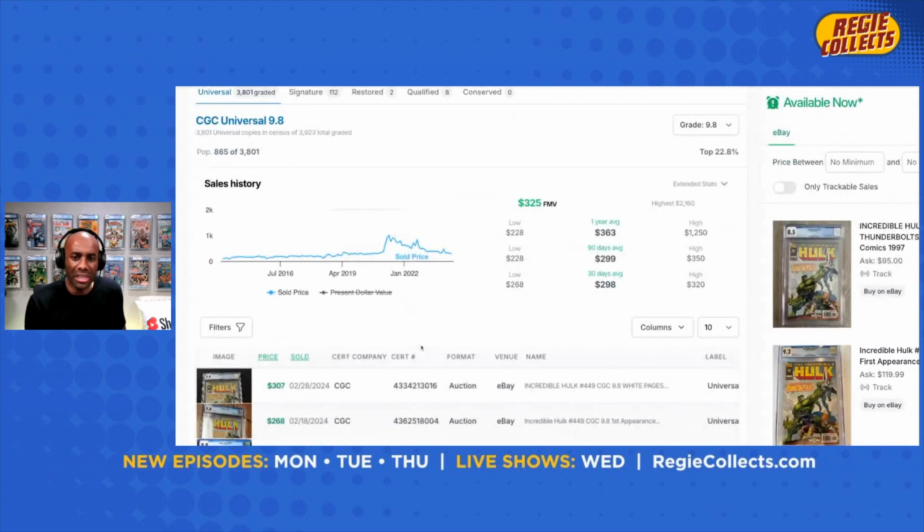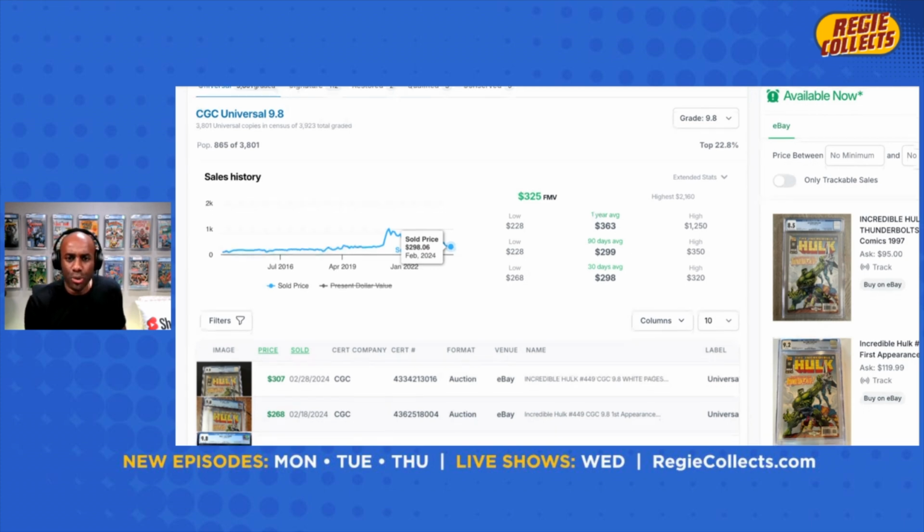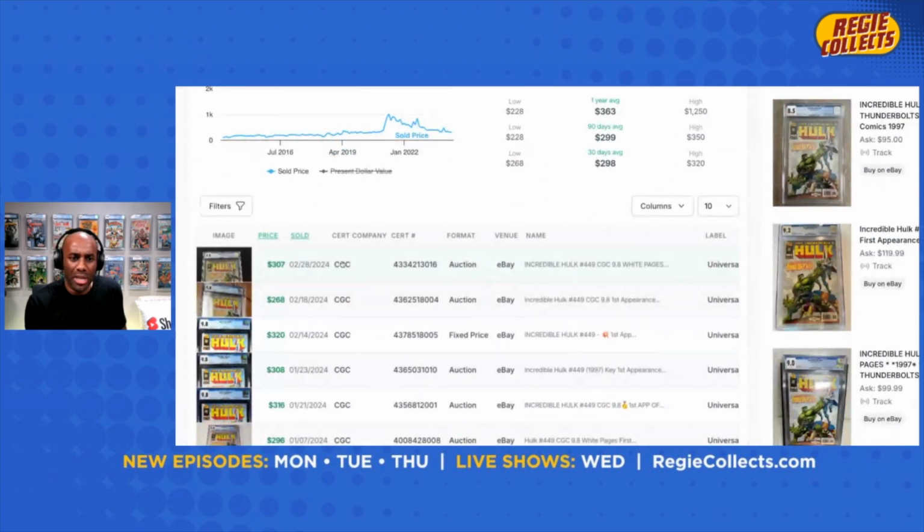And you can see on the left-hand side graphically, it's a downward trend. Generally speaking, it's a downward trend for this book. Back in May of 21, it was going for $1,000. Next high water mark is August of 22 at $841. Next one, $316 in November of 23, and now the average sits at $298. The most recent sale for this book, $307, and at the end of February, mid-February, $268. 320 was the one before that.